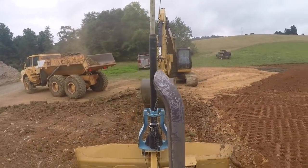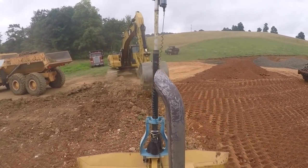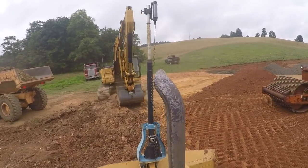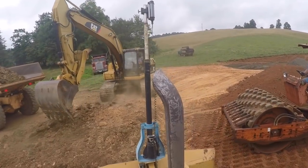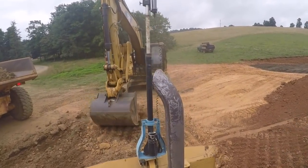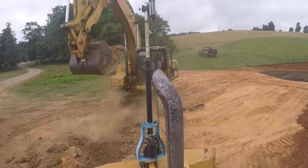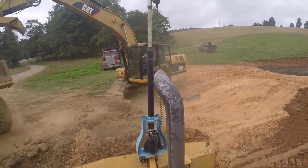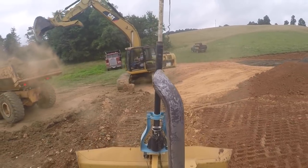We added a half a mile of runway to the airport that's across the road from this place, and I drove one. It was a long time ago. I might have still been in high school or just getting out of high school, but I drove one for days and days over there. We had four of them running, I believe, and it was fun and exciting times.